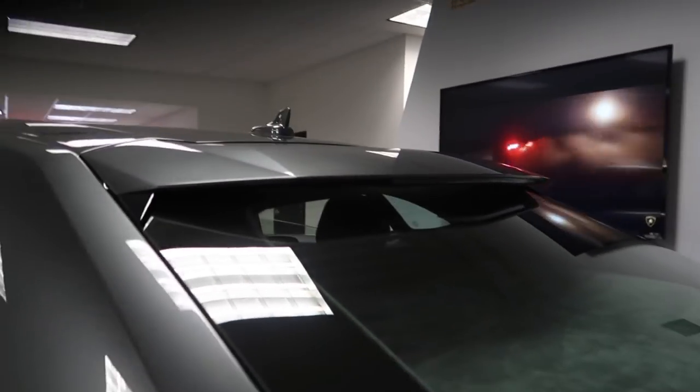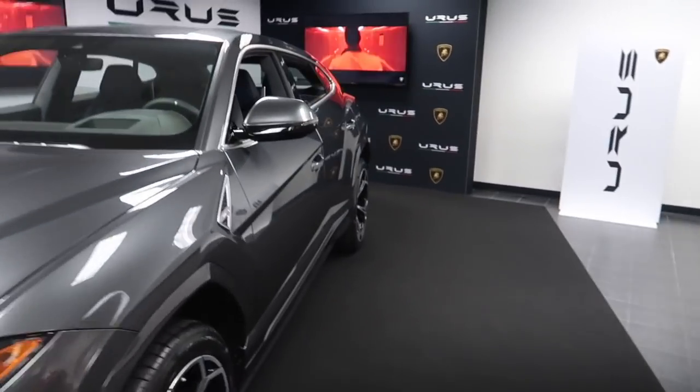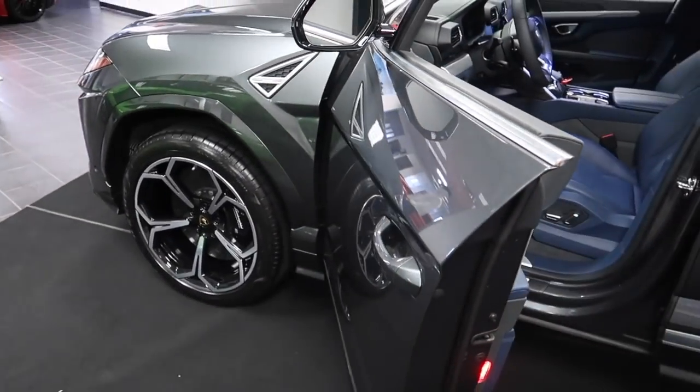That is sick. All right, ladies and gents, here we go. They gave us the okay to open this baby up and see what it's all about. All right, so we got the regular doors. No butterflies on this thing.